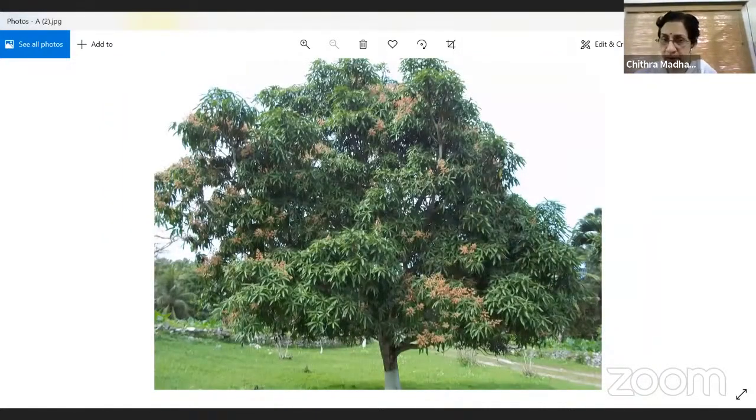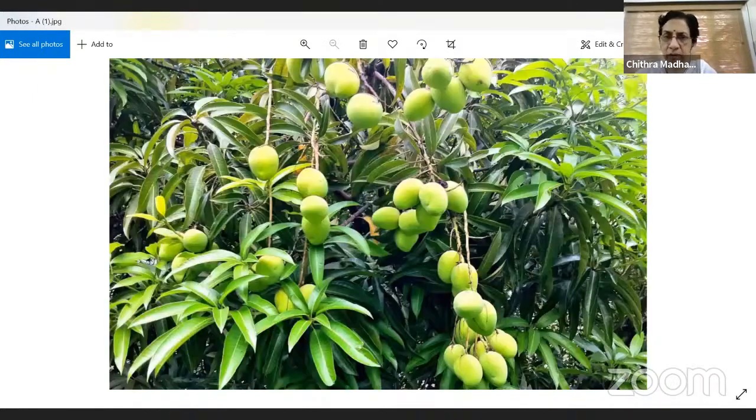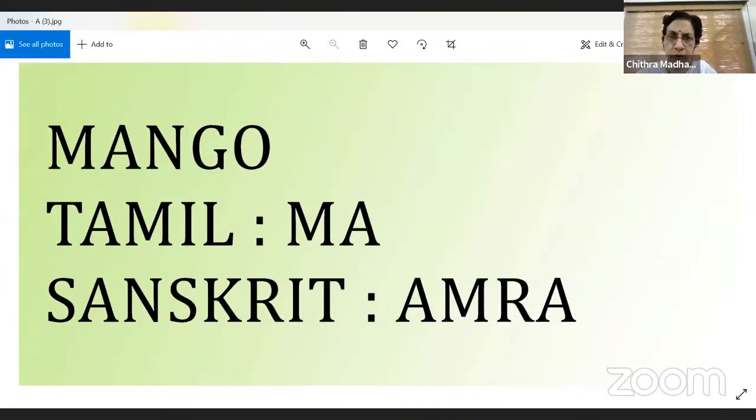For example, this is a mango tree, and we've seen mangoes and mangoes in India. So we are really not very bothered when we see a mango tree inside or immediately outside a temple. But you see, other than the delicious fruit that we eat all the time, the mango tree has very many medicinal properties.